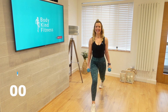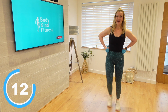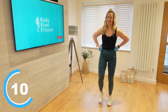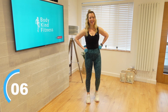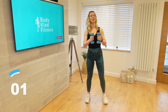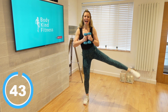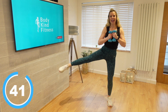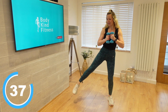Give me one more the other side. Lovely, and come back up. Let's rest it here. Give a step touch if you want that active rest, or take that 15 seconds just to stop. Good job. I'm gonna go into those lateral leg lifts now. So again, bring those weights forward, drop them if you want to. We're coming back into that semi-squat and lifting at the side. Same again on the other side. Good job.